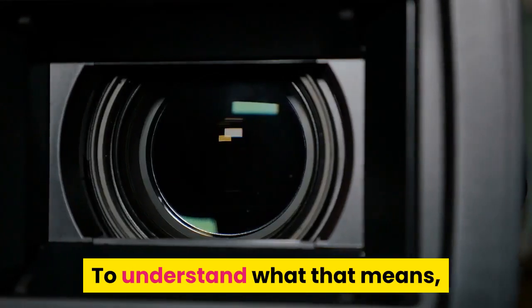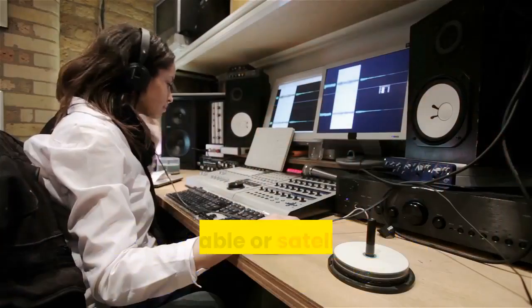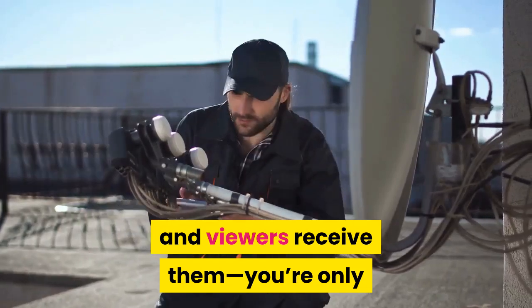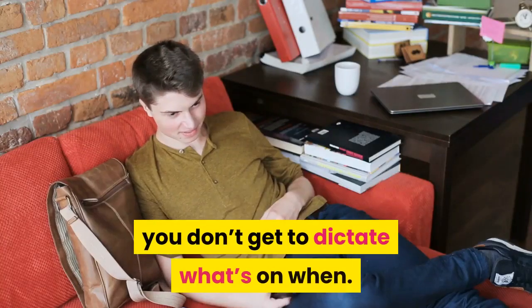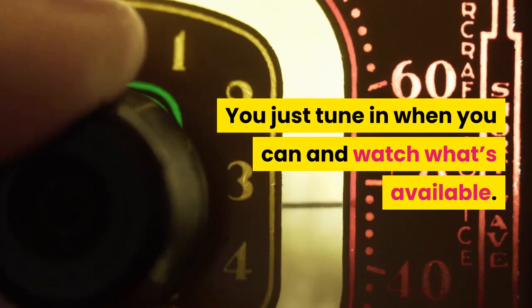To understand what that means, you need to know a bit about how non-IPTV works. With cable or satellite TV, broadcasters send out signals and viewers receive them. You're only able to watch what's being broadcasted. Unless you have some sort of recording device, you don't get to dictate what's on when. You just tune in when you can and watch what's available.